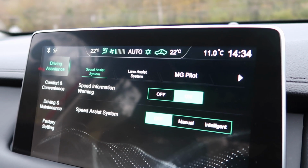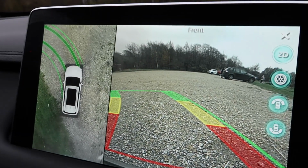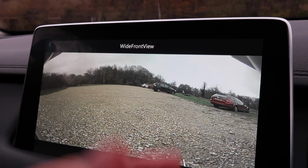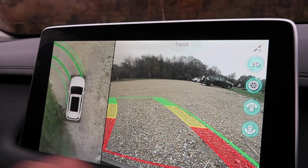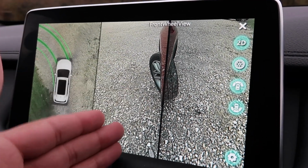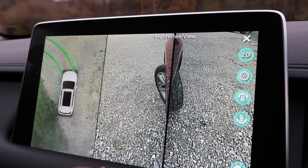So, anyway, that's that. Let's do a sat-nav test. Actually, no, before I do that, I want to show you the 360-degree camera. Look at that. That comes as standard, even on the base model, if I'm not mistaken. And you can have a wide view for the front, and exit out like so. A wide view for the rear, like so. I love this feature, so you can see how close you're getting to the curb. So therefore, you've got much less chance of curbing your 18-inch alloys, which come as standard. So that's a really good touch.